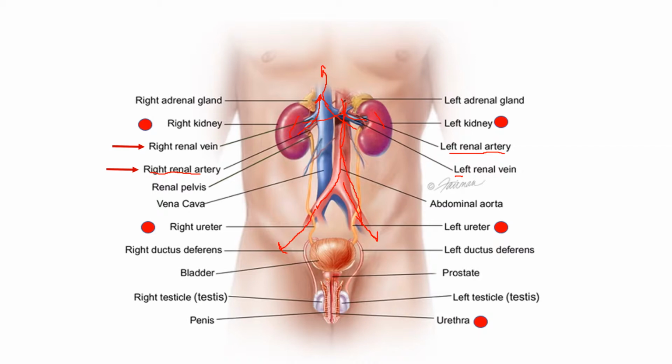And then you have the right ureter and the left ureter. Remember, we have the two ureters there, and then of course to the bladder. Obviously, this is a male because you have the testes and the scrotum here, but both males and females have a bladder, and both males and females have a urethra. We'll talk about that in a little bit. Of course, females do not have a prostate. This is simply showing the male anatomy of the urinary system. There are some similarities, but there are also some differences between the male and female urinary systems.